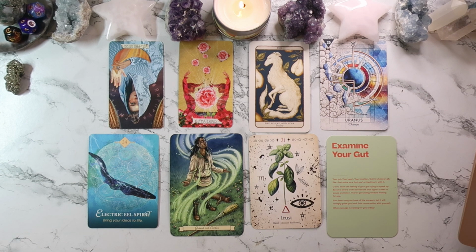So with these two cards together, I feel like it's time for you to align your intentions, right? Take the time to clarify whatever financial goals or dreams or aspirations that you have, write them down, right?